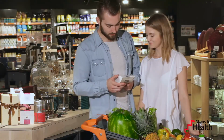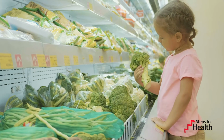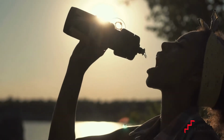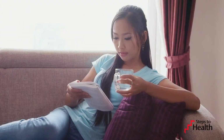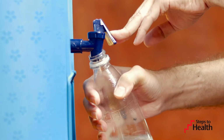Looking for ways to decrease your intake of added sugar? Replace processed foods with ones that are fresh, frozen, or canned without added sugar. Substitute water for sweetened beverages. Keep water on hand at work, in the car, and at home. Carry a bottle with you and refill it throughout the day.